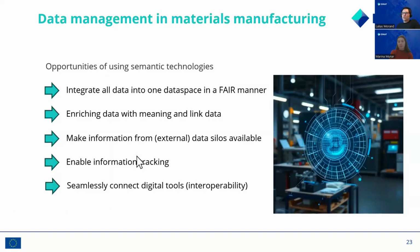So when you use semantic technologies, you have all these opportunities: you can integrate all your data in one data space in a FAIR manner. You can enrich the data with meaning and link data, and then you can represent these complex workflows. You can make information from external data silos available, so you can connect them to your data space. Information tracking is possible via this linkage of data. And of course, you can seamlessly connect digital solutions to your data.